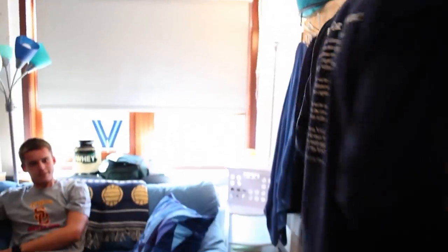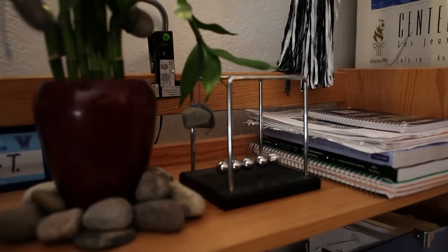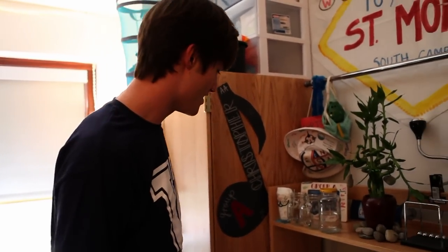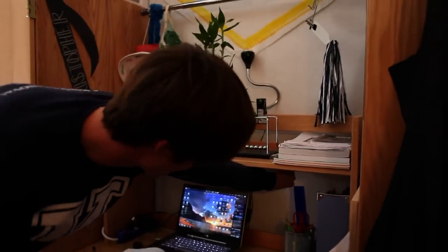Despite popular belief, the couch is not where the magic happens. This is the desk. This is where all the magic happens. Doing some studies, got Newton's cradle going on here, all sorts of little trinkets. Got plants here with some rocks hanging from it. You can shape these bamboo plants, so I like to do that. A lot of times we play all sorts of music in here. Lots of dubstep and EDM all the time.